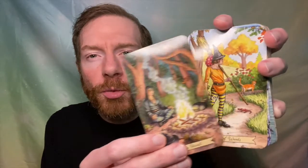It's very easy to read. It follows the RWS system. It has lots of color, lots of personality, and it's one of like the best decks I have in my collection. Last but not least is violet, and this is my most recently acquired deck.